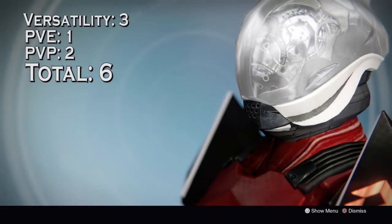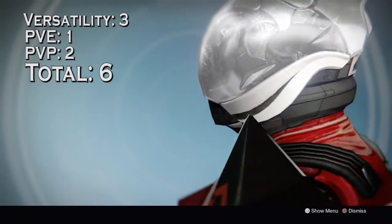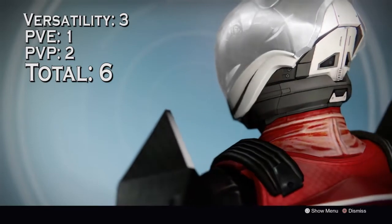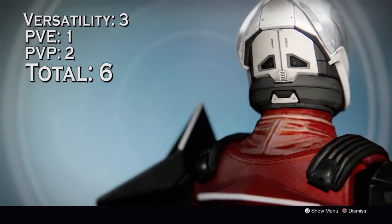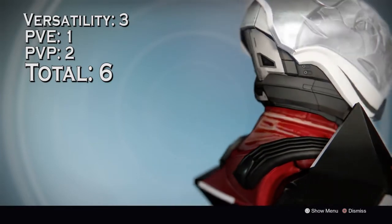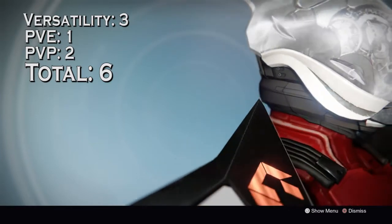At number 14, we've got the Empyrean Bellicose. I'm not a huge fan of this. In PvE, I don't think it really has much of a place at all. In PvP, you might get a sneaky sniper too, but be wary, because once you do that to somebody, people are going to start looking up in the air, and once they do that, you are a sitting duck.